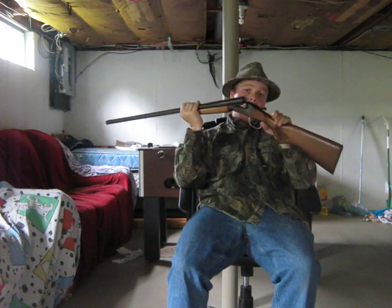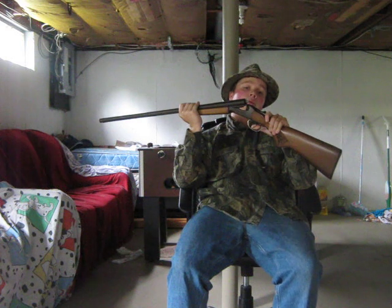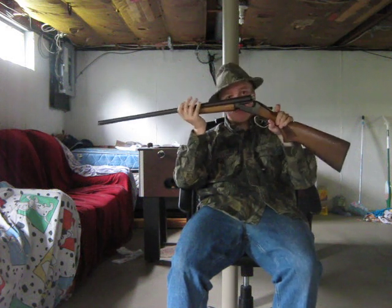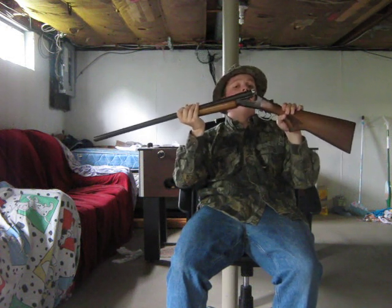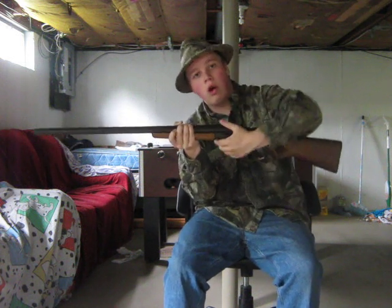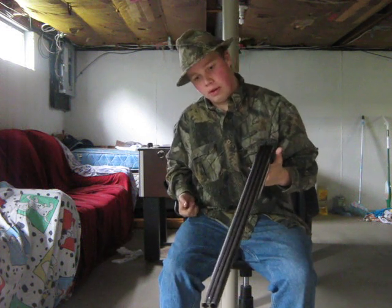So that way, in case, say for instance, one fails, like a bad primer or the pin didn't strike right, the other one's still ready to go. And on top of that, love the feel of these guns. They're well balanced, they got all the weight right in the middle, which is great for carrying on long walks when you have it opened like this, because all the weight's just right there. It balances perfectly, in my opinion.